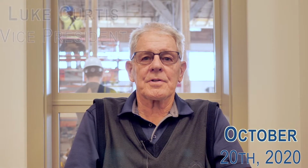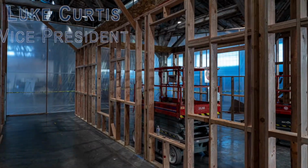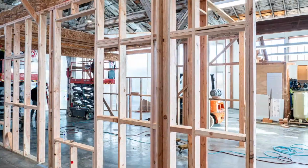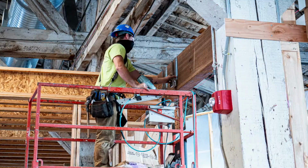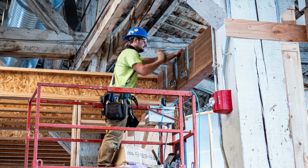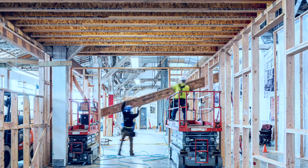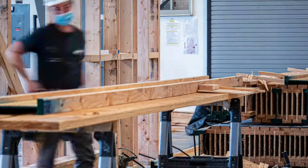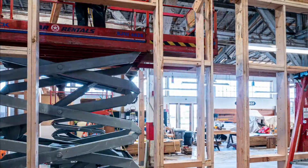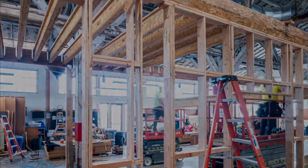I'm Luke Curtis, and I'm the Vice President on the board of the Foss Waterway Seaport. Hey, in week 3, the guys are making terrific progress in terms of framing in the boat shop and the roof, and they're putting in I-beams this afternoon. Having an enclosed area gives us a lot better opportunity for dust abatement, as well as soundproofing the boat shop when we've got the lathes going and the saws going.